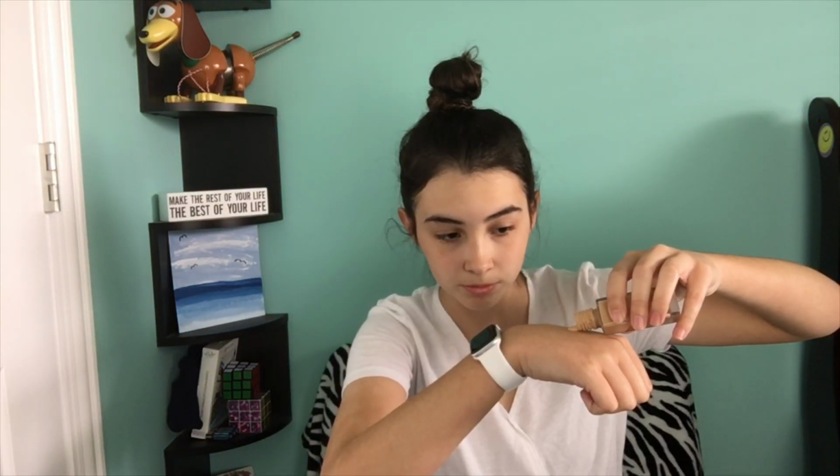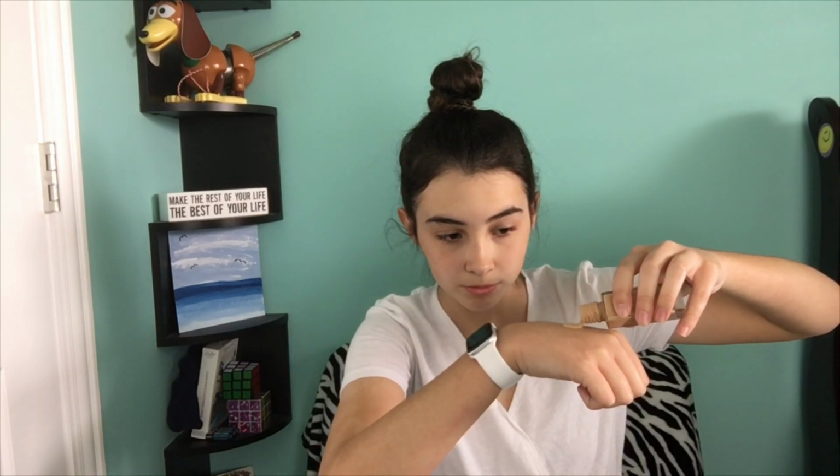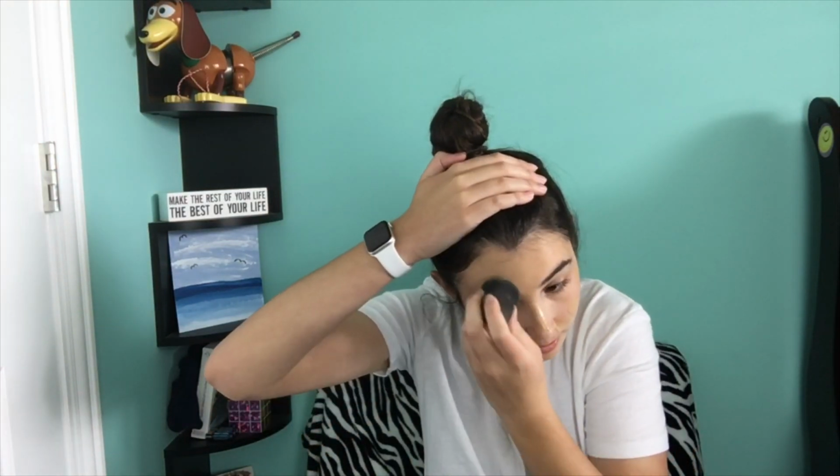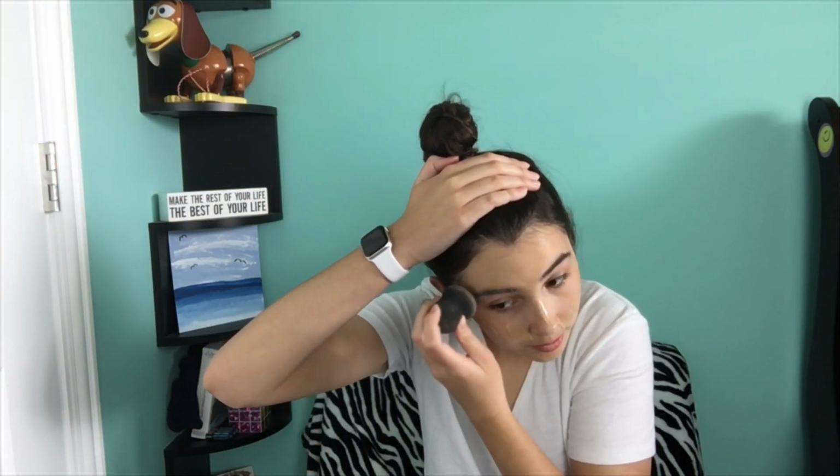Now on to foundation. I'm going to be using the Maybelline Matte and Poreless Fit Me foundation and using a pretty good amount of this on my face as this is for a special occasion. I wouldn't use this much on a daily basis, but this is for prom, obviously. I'm making sure to blend up into my hairline and also down my neck, because when you blend down your neck and up in your hairline, it makes your look more natural.